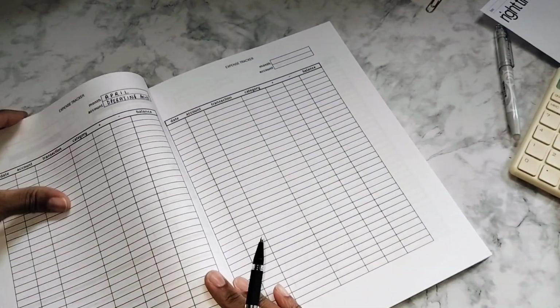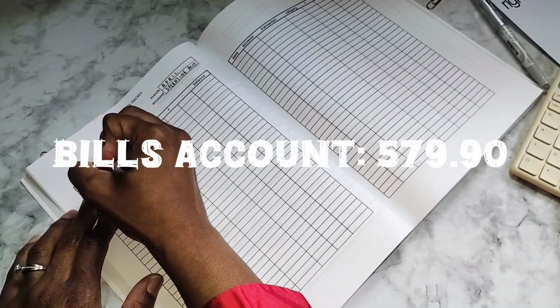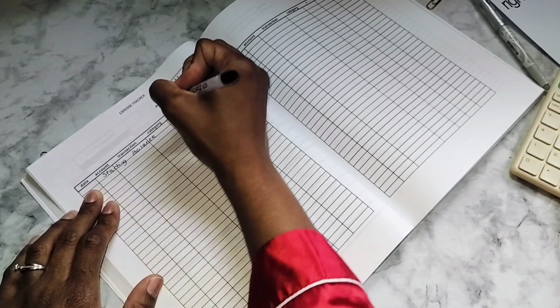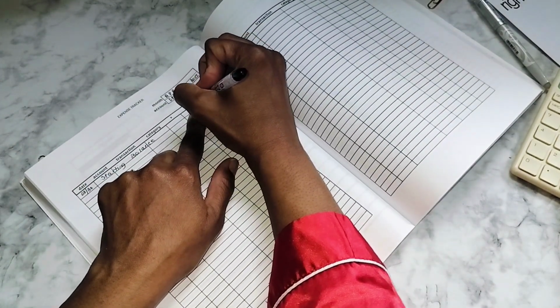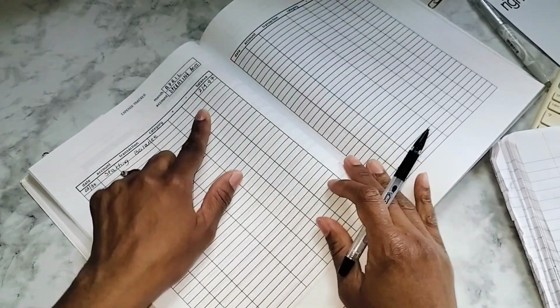And then also I wrote a balance starting for the bills account, which was $579.90. Again, not including any little bit of interest we may receive or we will receive by the start of April. But if you would like to see how April's budget turns out, then make sure to stay tuned.